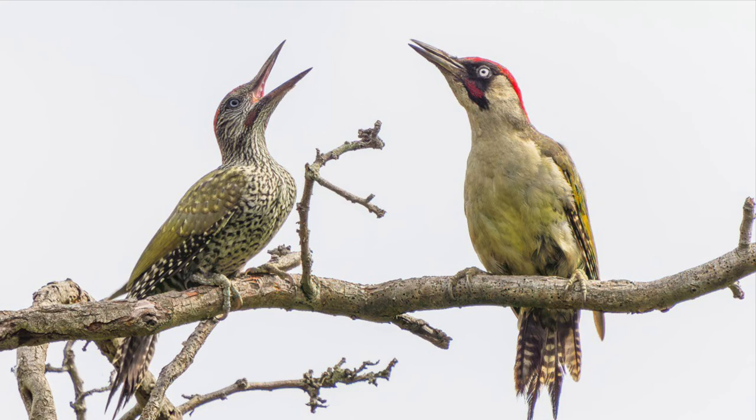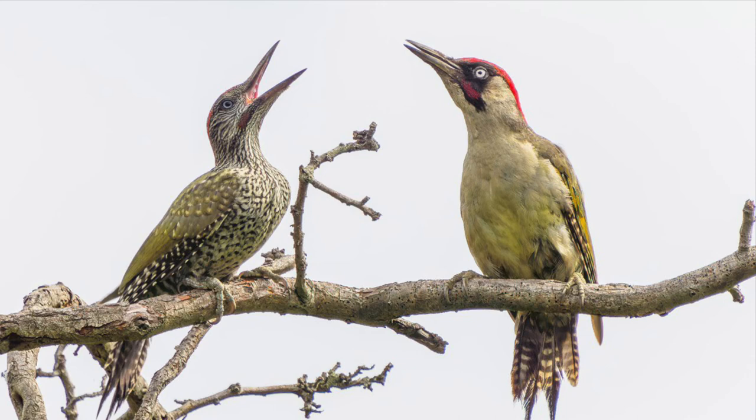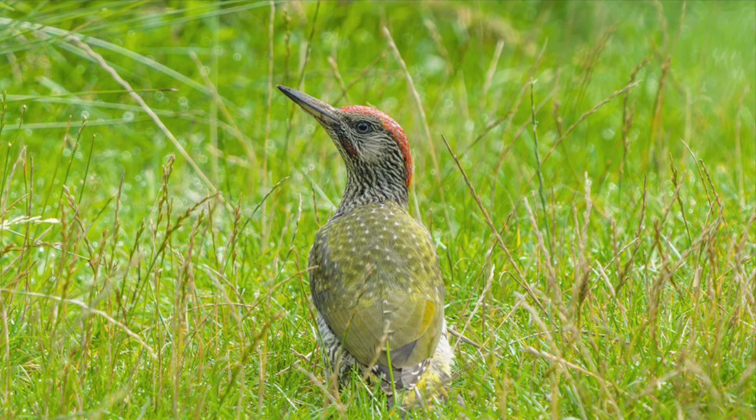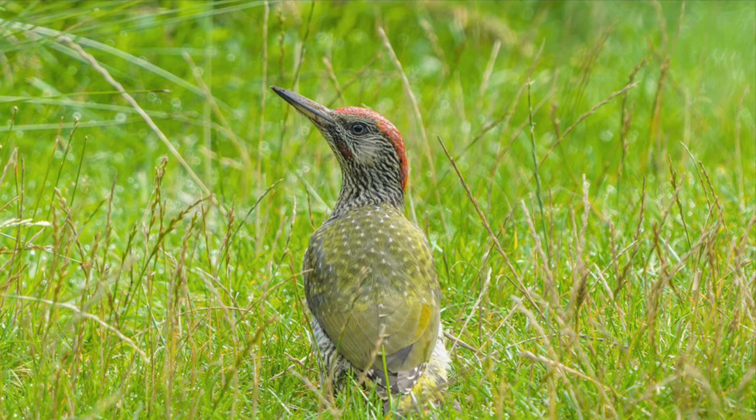So the adults here, and the juveniles here saying, "I want fed," or something like that. You often find them on there. So you can see the back of the bird with a lovely patterning on the back. They'll be rooting around on the ground, they dig up ant hills to get the ants. That's what they tend to spend all the time doing when they're on the ground.